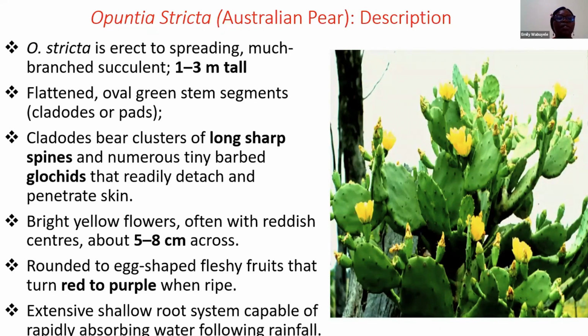As you can see, it has flattened cladodes. That is how you identify it. It has very vicious spines and the so-called glochids that usually penetrate your skin when you touch it. It has bright yellow flowers. When the fruits are ready, they are rounded, red to purple. And this plant, as you can see, is very well adapted to little water or dry ecosystems.